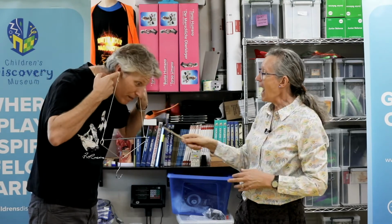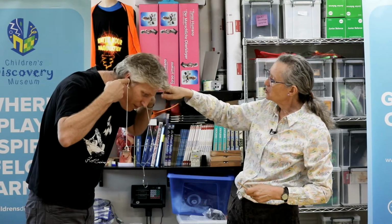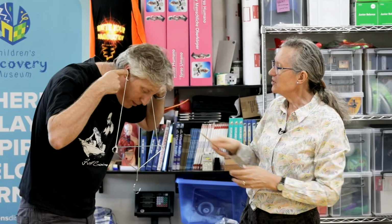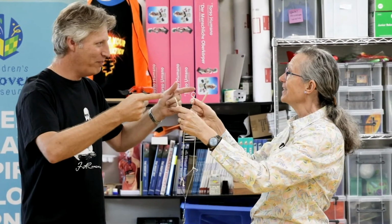But when Adam's got his fingers in his ears, and we make the coat hanger vibrate, it makes the string vibrate, which makes his fingers vibrate, so that the sound is actually getting to his ears along something much more solid than air, and therefore it's a much louder sound, much more resonant. Awesome. Thank you, Adam.